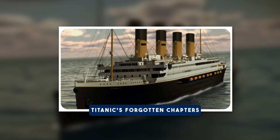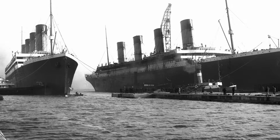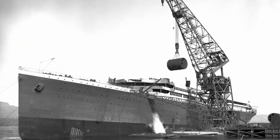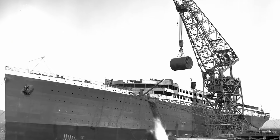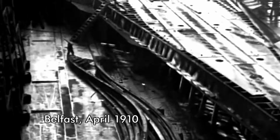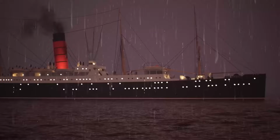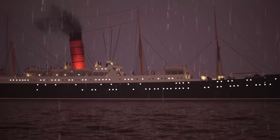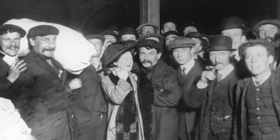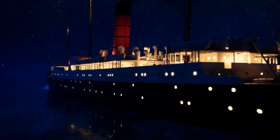Titanic's forgotten chapters. The Titanic was one of 3 big ships called the Olympic-class liners, which also included the RMS Olympic and the HMHS Britannic. Sadly, each of these ships faced their own tragic fates. The Olympic caught public attention because of the excitement around its construction. The Titanic became famous even before it was finished, with many eagerly waiting for its first voyage. Little did they know, this first trip would also be its last.